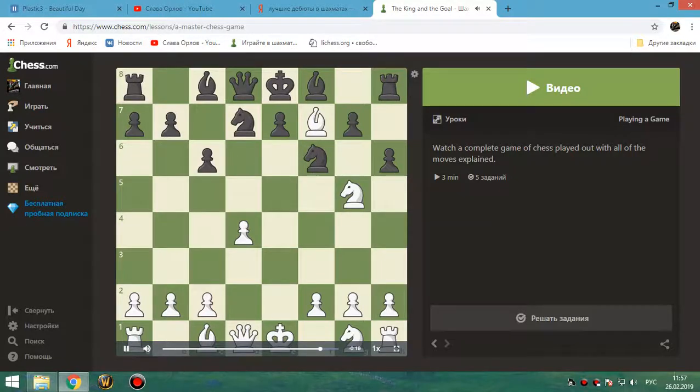White delivers checkmate, threatening to capture the king on the next turn, and notice black's king is surrounded, or should we say smothered, by its own pieces. It cannot escape the attack. You've learned a lot so far. Can you put your ideas into action? Let's prove it in the challenges.